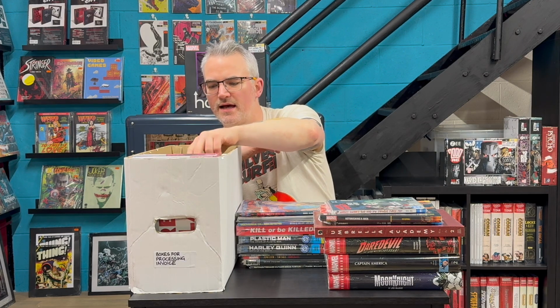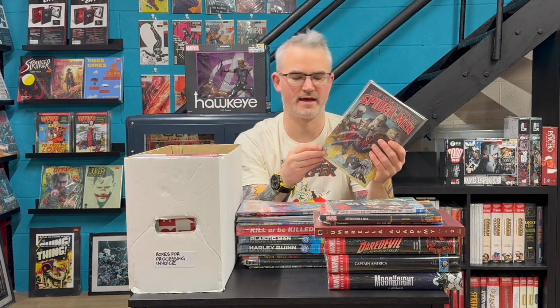Next up we have Spectacular Spider-Man. This is volume 2. This of course is the team-up book between Miles Morales and Peter Parker. This collects issues 6 to 10, and I'm pretty sure we have the volume on the racks of 1 to 5 if you want to get into that.